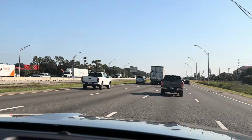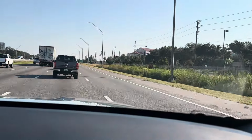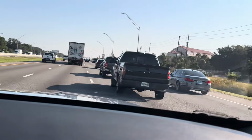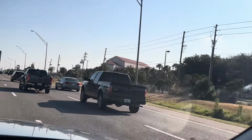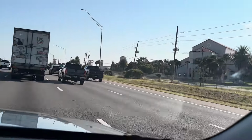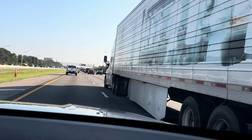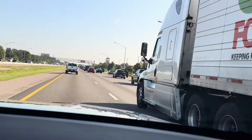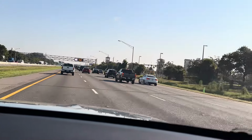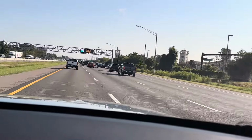So there's some HGV lorries, Maersk, because obviously Maersk is like an international company, so we're just changing lanes. And so there's the Vineland shopping, the Vineland Premium Outlets. As you know, the majority of the outlets here, they all have like tower structures, just makes it more presentable for the tourists who come here to Florida. And very nice. So that's the Vineland there.